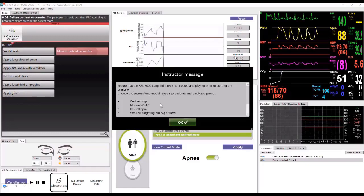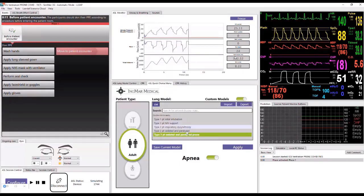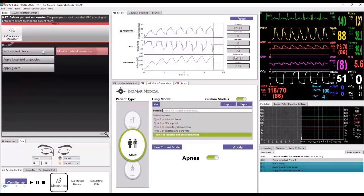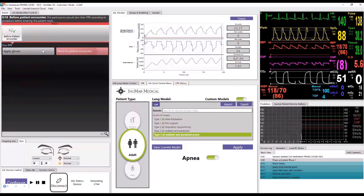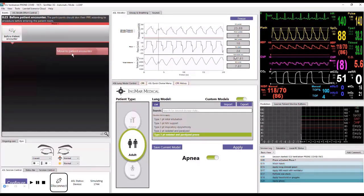We're prompted with the ASL lung model requirements and also some desired or recommended vent settings. As we come close to starting the scenario, participants will be able to apply the PPE, and as a group, hopefully they could apply their PPE in the correct order.